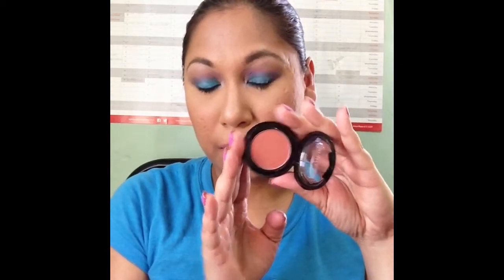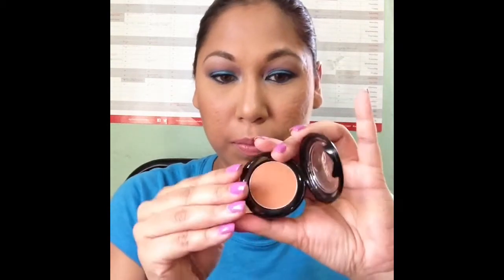Got these two CaraMia blushes. This one is called Wooden Rose. Packaging is pretty secure, by the way. And this other one here called Fawn.